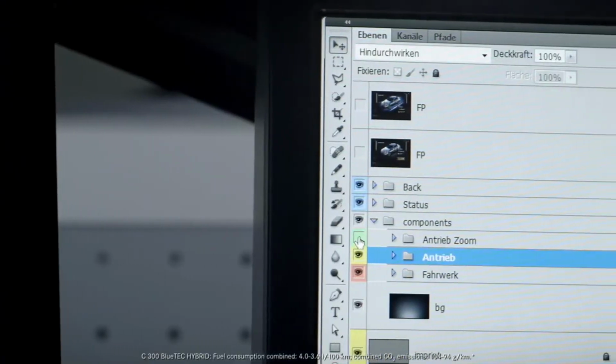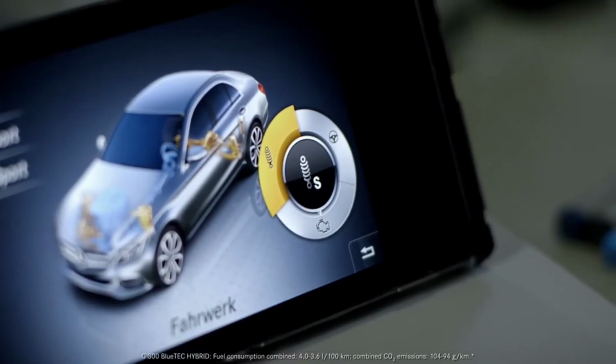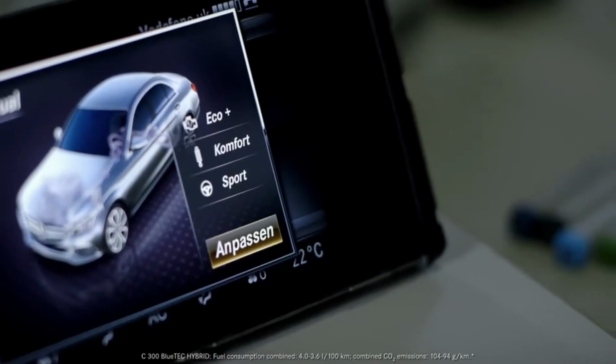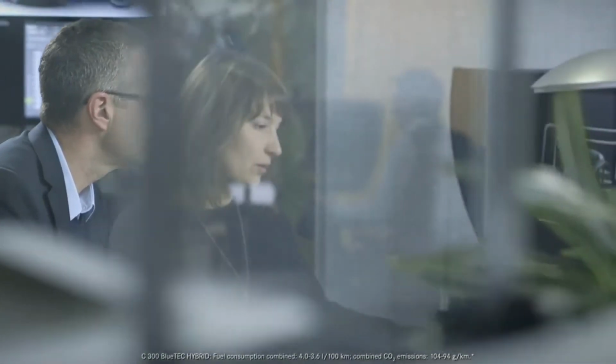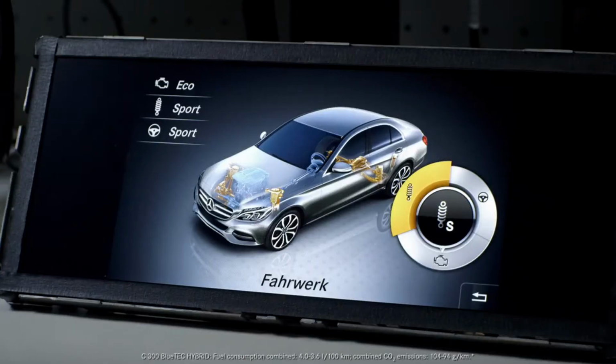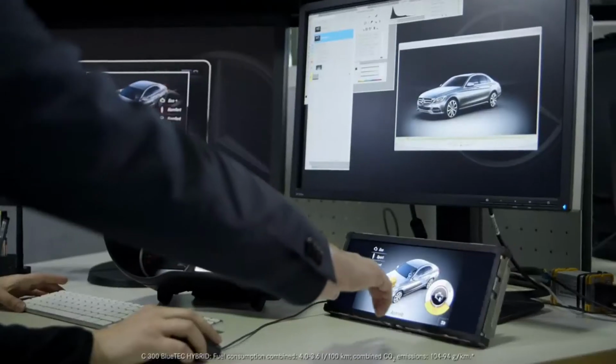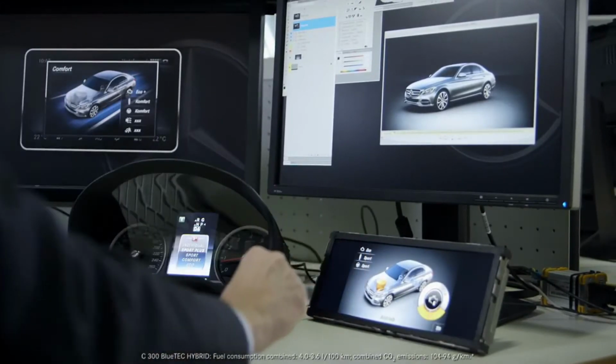The visual and acoustic characteristics of the new displays for the instrument clusters and navigation system have also been optimized. Here customers can select which drive program they want, and then in the head unit they can configure their own individual program. Personal settings for the chassis, steering and drive system can be conveniently configured using the attractively designed menu. And you highlight chassis to continue with the settings.